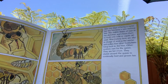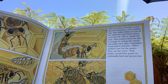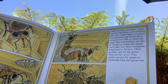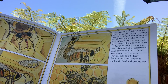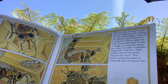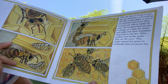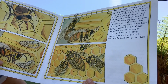After 10 days of being a nurse bee, she becomes a wax-making bee. She makes flakes of wax in her abdomen and chews them to mold new cells or repair old ones. Wax-making bees are also in charge of storing the nectar and pollen that other honeybees bring back to the hive. Other workers care for the queen. They are her court. They cluster around the queen to continually feed and groom her.